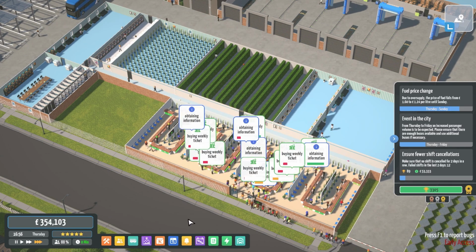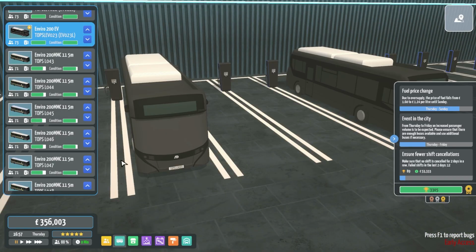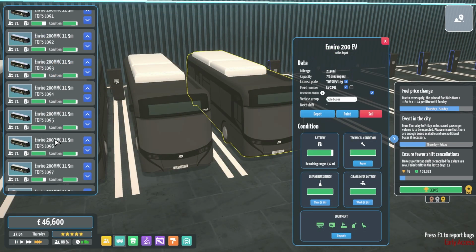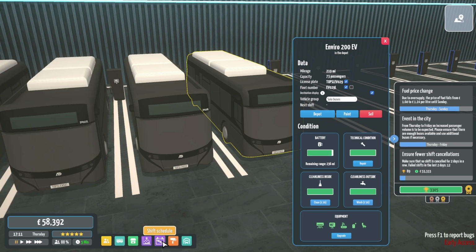It is nice to get more money coming in. Let's go back to our staining depot. Get some more long wheelbases. How much can I get for that? I can get 6. There we go. They're all numbered. We've got 29 long wheelbase buses here.